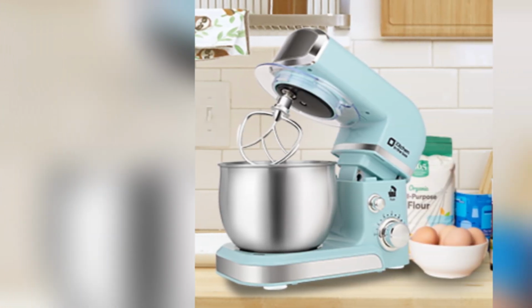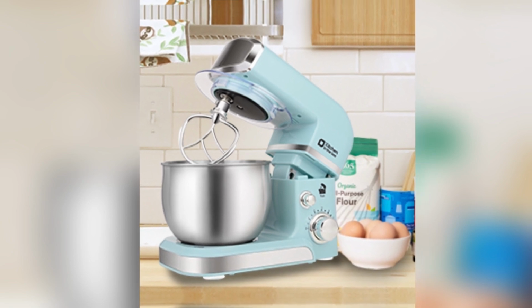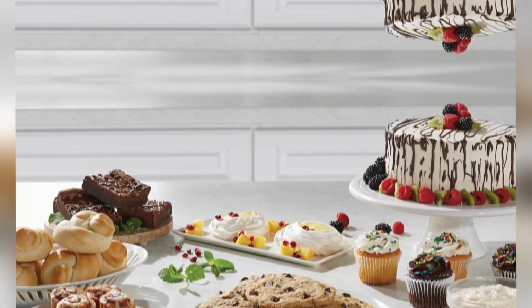I test these tools the way a home baker would, so you get advice you can trust. Let me share what I've learned so you can choose the right one with confidence.